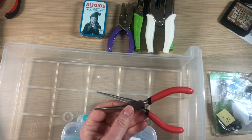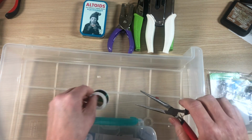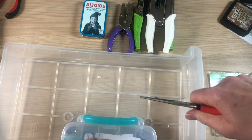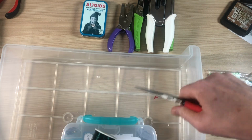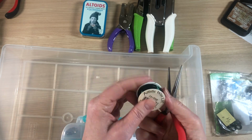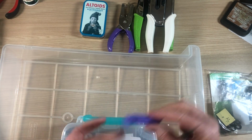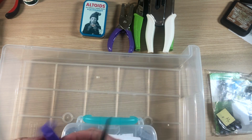I'm always pulling these out of our regular toolbox, and they're handy for pulling staples out of books when we're trying to take apart the spines and things. Some of those can get pretty rusty, and these are great for grabbing. I don't know what this is. This looks like it came off of something, but I'm not sure what.